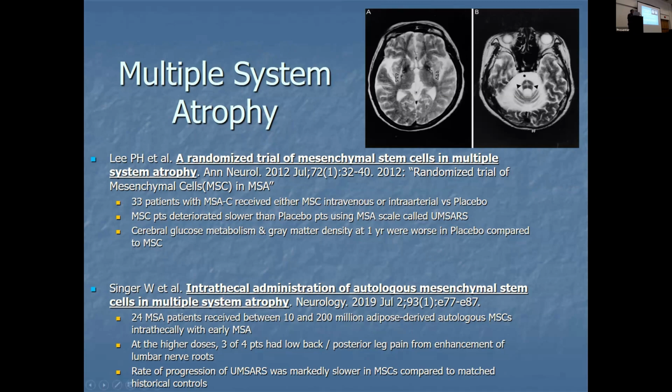So they studied 33 patients with MSA-C, and they gave the stem cells either intravenously or through the artery, and there was a group that received placebo. What they found was that those treated with the mesenchymal stem cells had a slower deterioration in comparison to placebo. And on metabolic PET scans, the cerebral glucose metabolism, as well as the gray matter density on regular MRI imaging at 1 year, were both worse in placebo compared to MSC. So there seems to be a little bit of a response, at least short term.